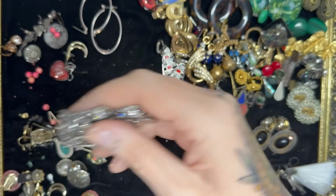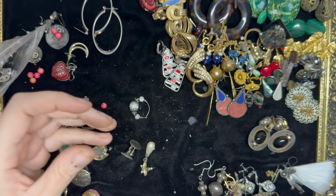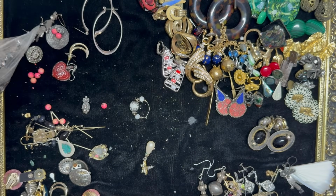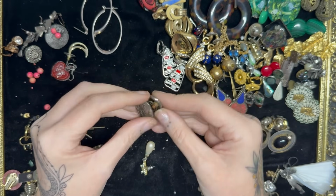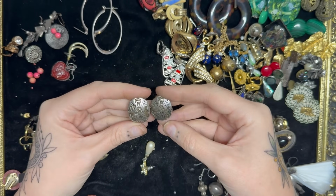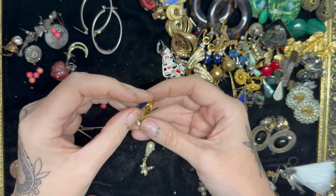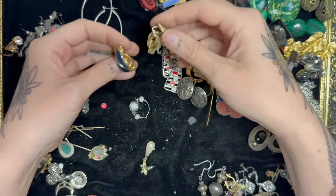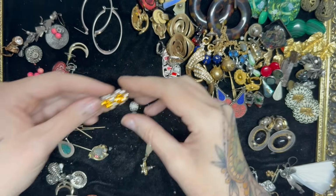Chandelier. Chandeliers for everyone. Nice enamel hoop. Some more abalone. Could put them together, couldn't I? Oh, that's cool. It's like some cave painting-y. Interesting. Kind of fun. Oh, some more Trifari. Oh, there you go. So those two pairs can go together. Excellent. That's what we like to see.